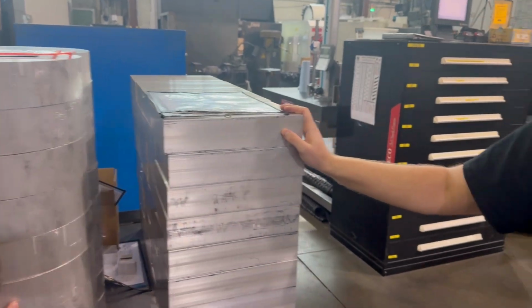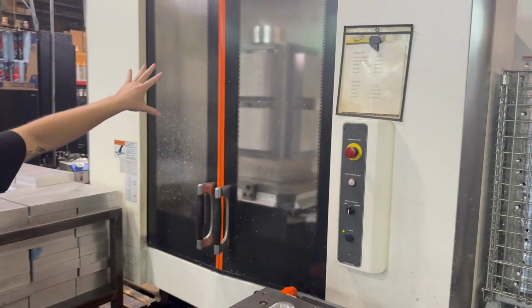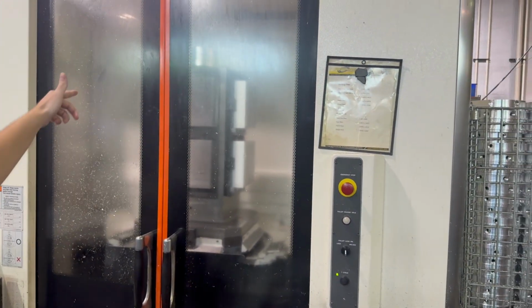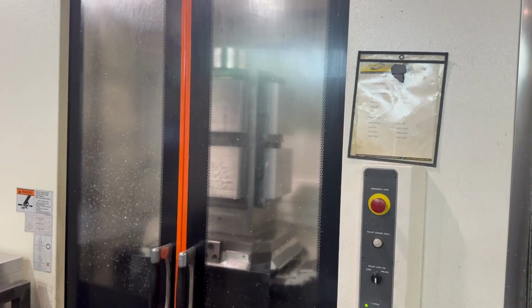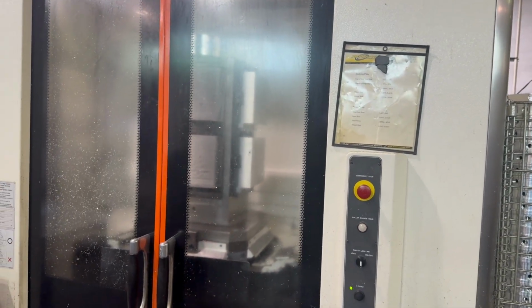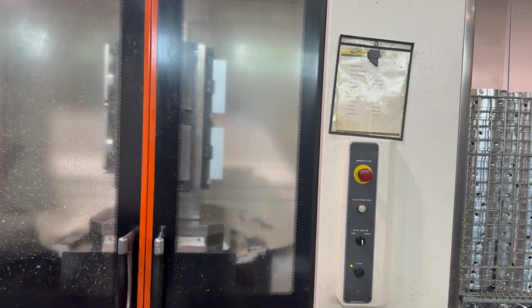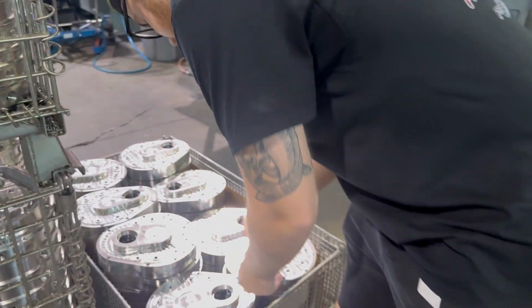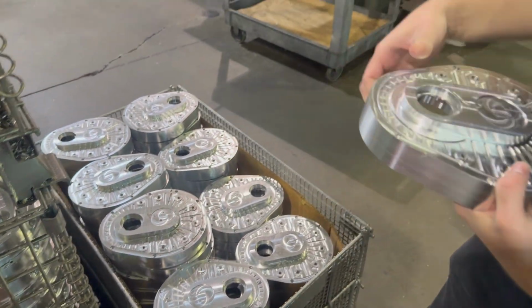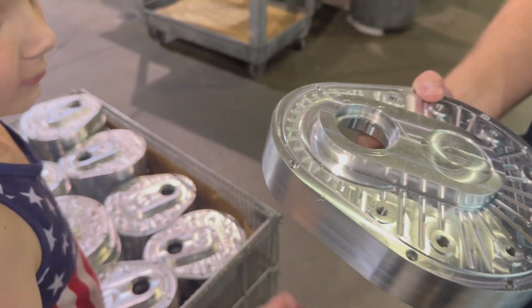That makes sense. You can see in this machine here, this machine takes 1, 2, 3, 4, 5, 6, 7, 8 brackets at a time. So it takes 8 chunks of billet and machines them down simultaneously into their part. I can hold mine. This is part of the housing. Nice.